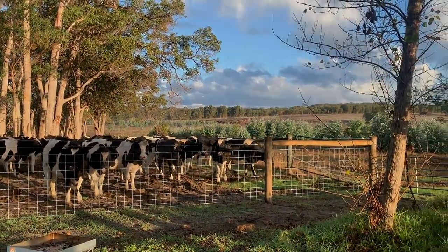Absolutely bucketing it down, and the fire's still going.